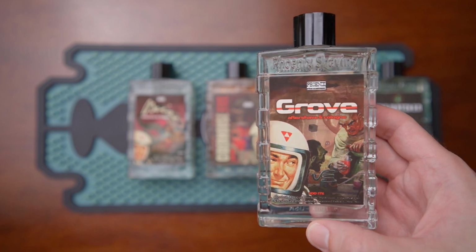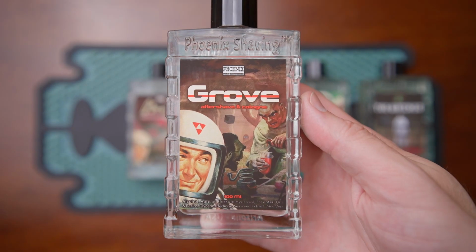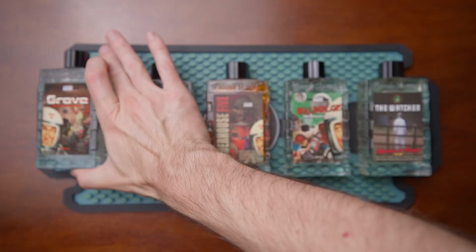Now there is blackcurrant in this, and that's one of the more prominent notes that I smell in here. But there's also some oak and then some oak moss that kind of support the base. I do get maybe a little bit of apricot, but it's more felt than smelt. It just adds to that fruity quality that the blackcurrant brings. Overall, this is a dark, fruity scent that is amazing. So definitely check this one out.